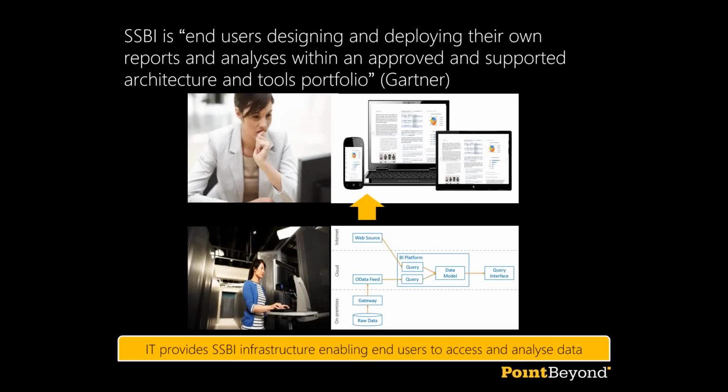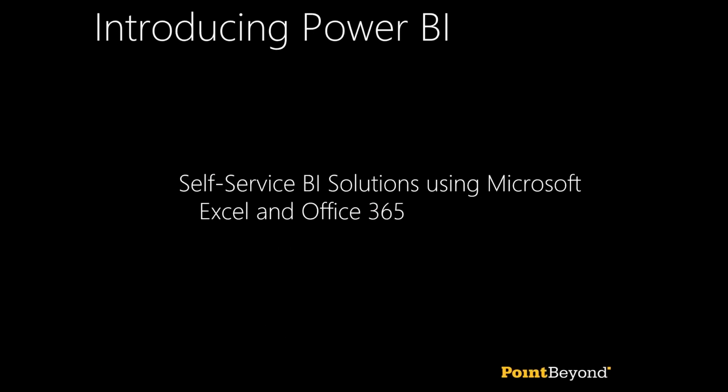Okay, so that's kind of background. That's really where we're coming from, this whole concept of self-service BI. What I really want to do now is move straight into talking a little bit about Power BI. So Power BI is the self-service BI solution using Microsoft Excel and Office 365. And I should highlight the Office 365 piece of this. At the time of this, as I'm speaking now, Power BI is a cloud-only offering from Microsoft.